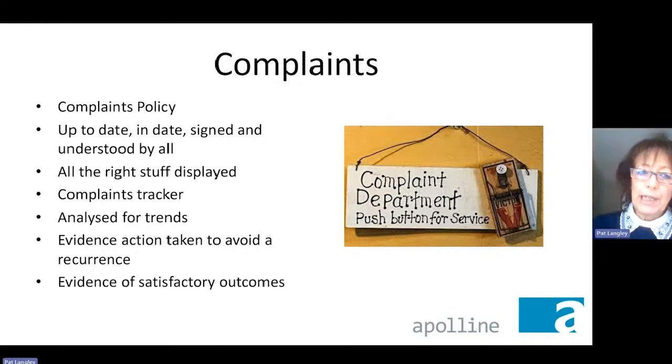Complaints. So you need a complaints policy. This needs to be up to date, in date, signed and understood by all. You need to make sure you have all the right stuff displayed. So the patients must know how they can complain. CQC is very, very hot on this, actually, and GDC obviously requires it too. I would really encourage you to think about having a complaints tracker for the non-Albert Einstein quote reasons, because if you don't track your complaints and analyse them for trends, then you don't know whether the same thing is coming up time and time again.